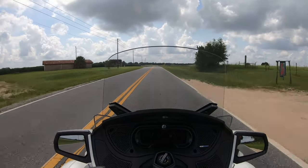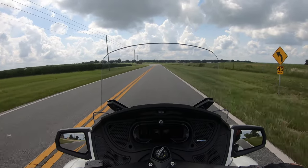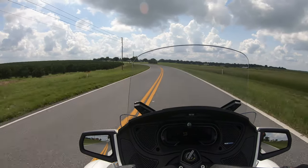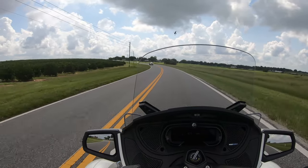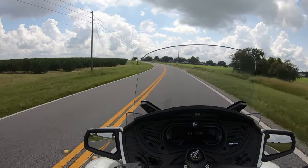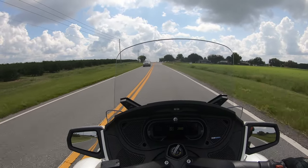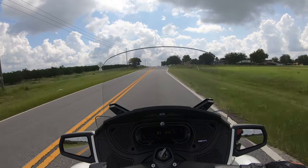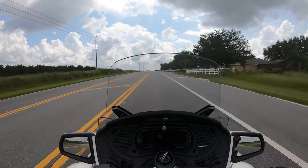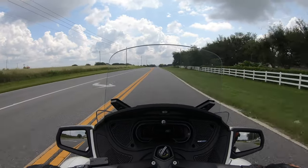So let's take a look here. We're coming up on a left-hand turn. We're going to take it 10 miles an hour faster than you're supposed to. But I mean, little pull back, pull a little bit on the left-hand bar, that's it. And she tracks beautiful, no problem. Yep, so lean back a little bit, enjoy the day, enjoy the view, and enjoy this beautiful riding. Really, really nice riding, Can-Am.